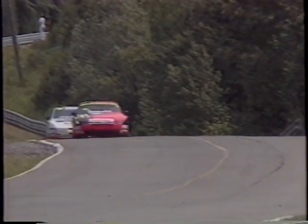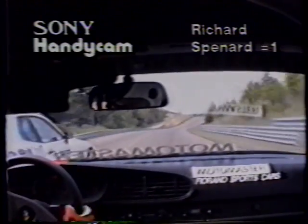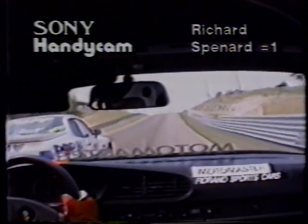Single file up the straightaway. Here is your leader, Richard Spinard, and Goodyear trying to draft him on the straightaway. Goodyear pulls up alongside, and he will take the lead. Richard Spinard not able to hang on to it on the straightaway as Goodyear uses the draft to slingshot around Spinard. He'll try it down to the inside into the S's, but Goodyear will hold him off. What we talked about, the draft here at Mosport, very evident in that passing maneuver by Scott Goodyear.